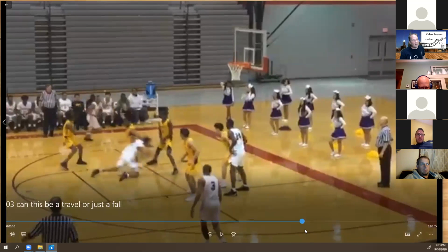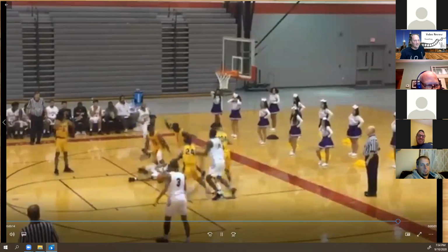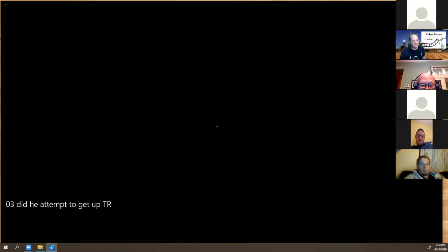However, I agree with you. I think he's holding the ball here, and his knee is touching the floor. That is a travel. Very good. I was hoping people would say no travel because he wasn't holding the ball. You're very astute. All right. How about this one? These are fall down and get up ones. All right.